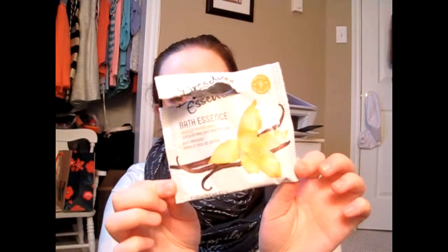Next thing I have here is a Sobeys Lawton's bath essence powder. This is in the scent Vanilla Sandalwood. The packaging looks like this. It was okay. The scent is a bit more on the baby powder side. I didn't really smell any vanilla or anything, but it felt nice in my bath. Another very well loved product. I'm really sad that this is used up.